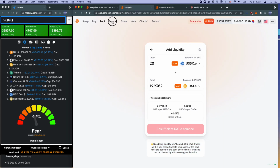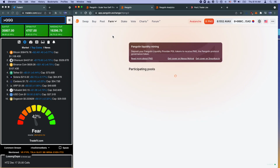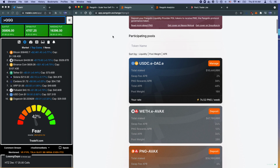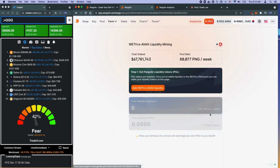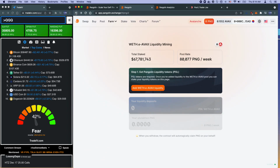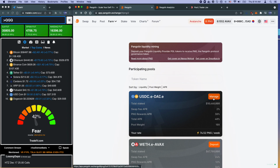There's something going on in Pangolin right now: they just launched a V2 version of their farm. So as an incentive to get people to go into this pool, they are giving out 2 million Pangolin tokens. That's about $4 million in bonus rewards if you provide liquidity for it. So here, if you look at the USDC and DAI farm, and you want to start a farm, you click on deposit, right? Let's click on this one. And then you add your liquidity that you just created earlier into this pool. And that's all you need to do. You need to pay a small fee for Avalanche in order to get it started.